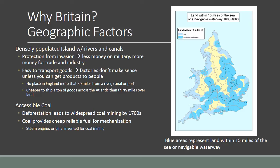As you guys already know, England invested heavily in its navy, and a navy is useful not only for protecting an island, but also for expanding trade around the world. So Great Britain didn't have to invest in a huge army like Germany or France did, so it was able to invest more of its money in trade and industry. Also, the fact that it was a small island made it really easy to transport goods.